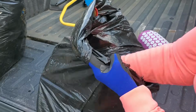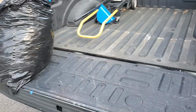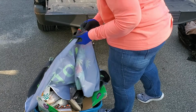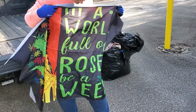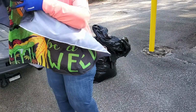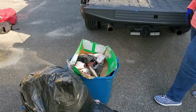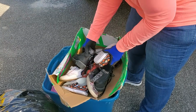That looks like it goes to one of the car seats, but they're pretty nasty too, so we will consider that trash. Let's see. We did find a needle, so we have to be careful. In a world full of roses, be a weed. Marijuana flag. I don't think I'm going to be hanging that on my wall. Not that I think, you know, I just don't do it.